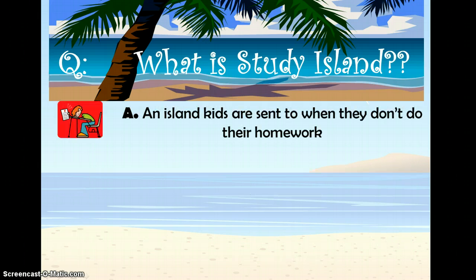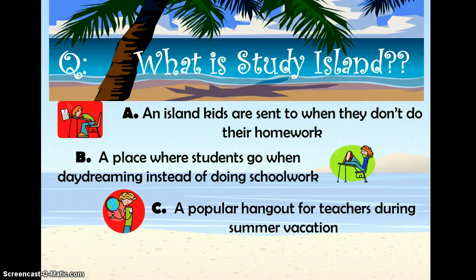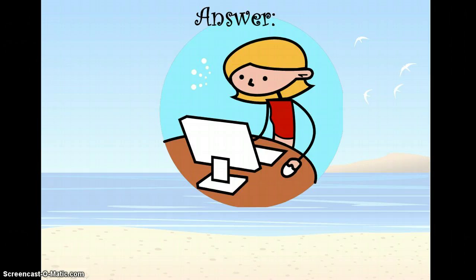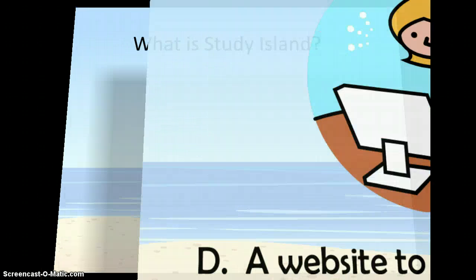So do you think that it's an island kids are sent to when they don't do their homework? Do you think it's a place where students go when daydreaming instead of doing homework? Do you think it's C, a popular hangout for teachers during summer vacation? Or D, a website to play awesome games and learn? The correct answer is D, a website to play awesome games and learn. So that's all that it really is.